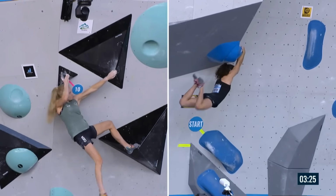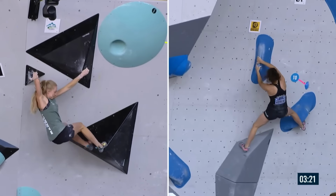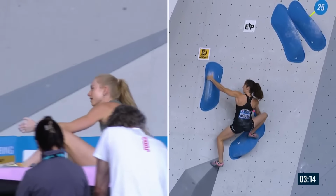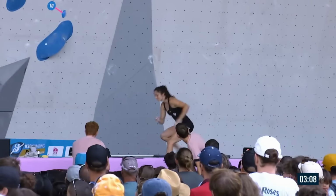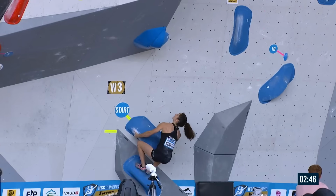She's quickly into the 10. Crosses through in this rose move. AYALA jumps, locks off into the high zone as well. Power from LUCIA DÖRFFEL as she can't hold the shouldery move. AYALA gets set, looks left, looks right, adjusts. Can she do this first time? No, the toe let her down. Catch with the left toe, which is kind of counterintuitive.